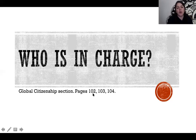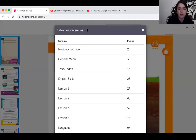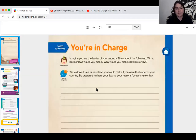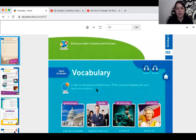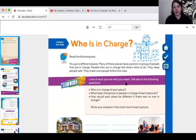Now, we need to go to the global citizenship section and we're going to work on pages 102 to 104. And the topic is going to be who is in charge. Now, let's go to global citizenship in our book. Okay, from page 102 to page 104. So, the topic is who is in charge?